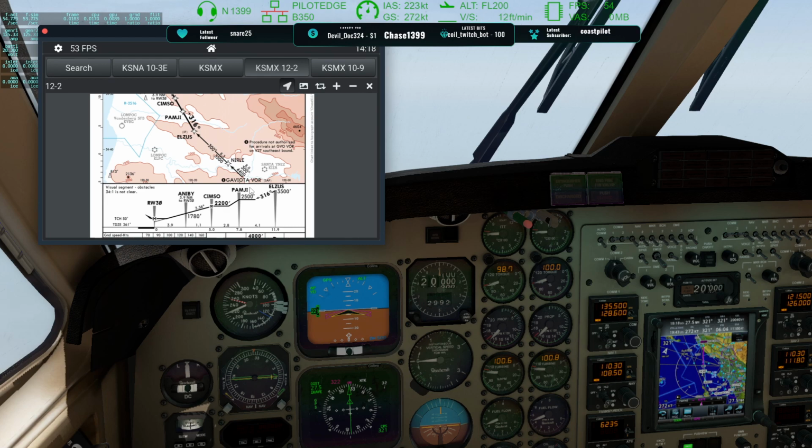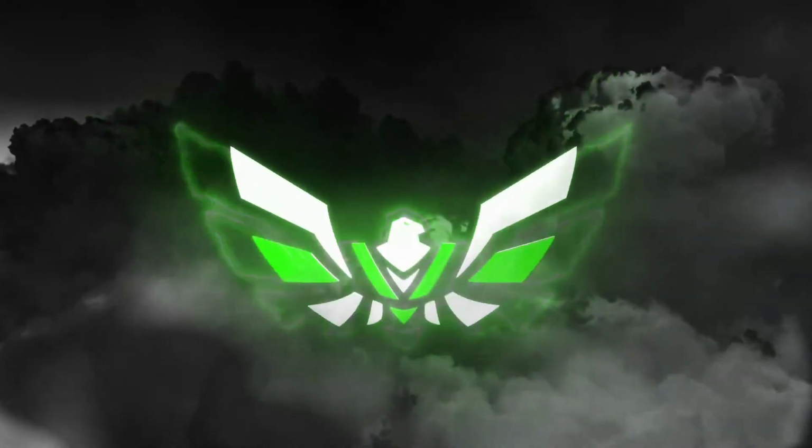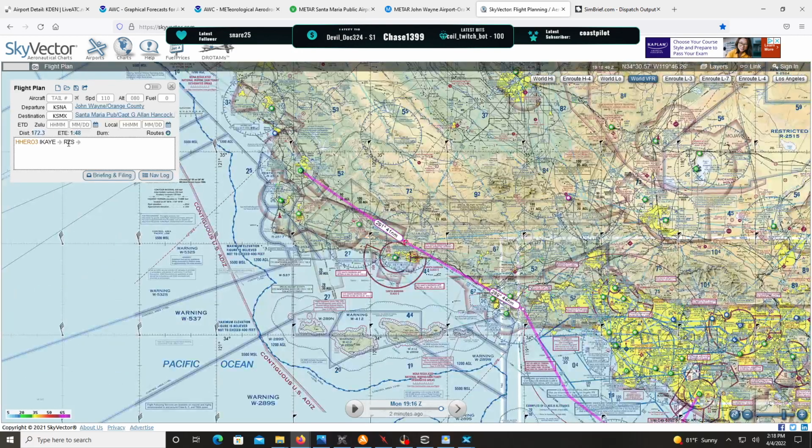So I think Gaviota VOR would be after RZS. What is RZS? Let me look at something here. RZS is San Marcos VOR, so he'll probably give me a direct. I'm going to write this down so I know what he's talking about if we talk about it. San Marcos VOR direct to Gaviota, which is right there.